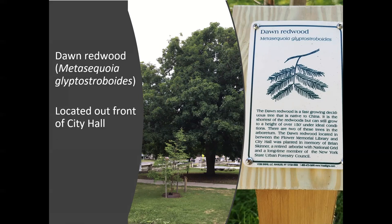It was a favorite tree of a good friend and mentor, Brian Skinner of National Grid and the New York State Urban Forestry Council, who passed a couple years ago. But this is one of his favorite trees, so we wanted to make sure to plant one in memory of him, and as it grows, continue to shine his memory. So all the hard work that he did as an arborist and for urban forestry throughout New York State and beyond. So this is just a great one.